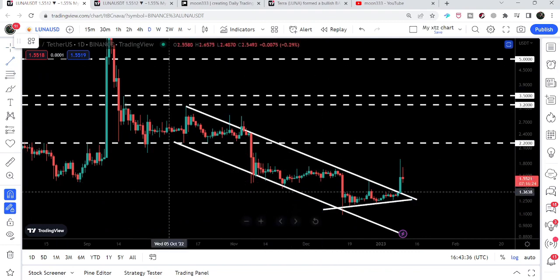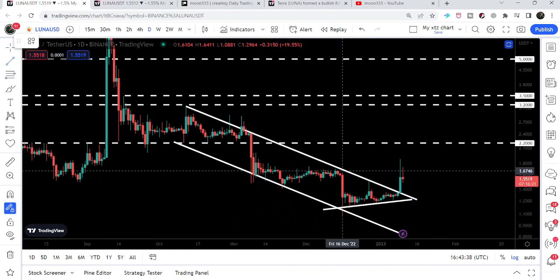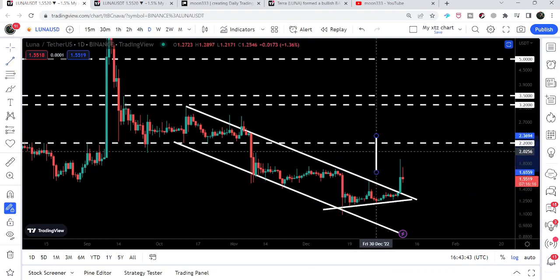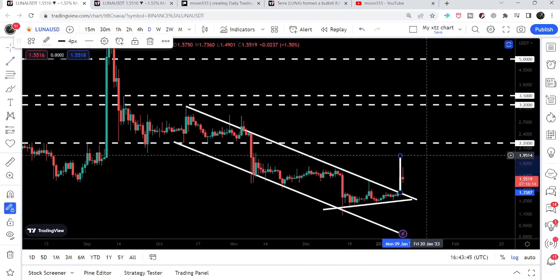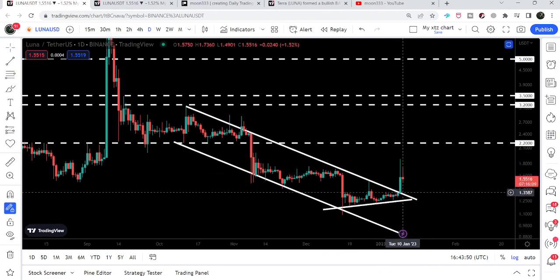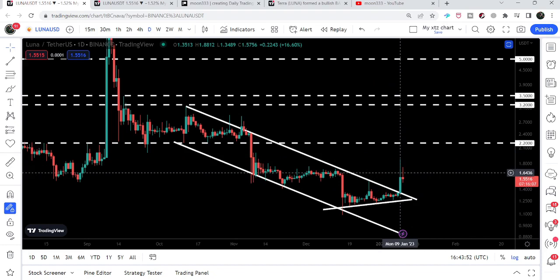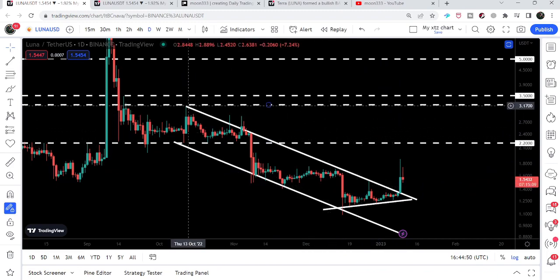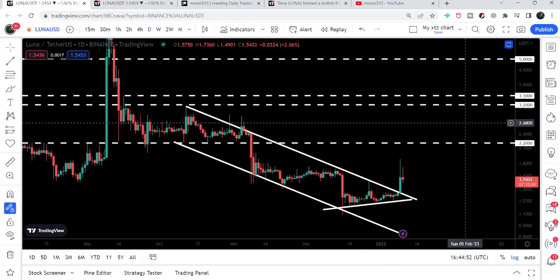And after the breakout from the triangle, our expected target was here, that is approximately at $1.94. And so far you can see that the price line after this breakout has pumped up to $1.88, very close to the target, and I'm expecting that soon it can also hit the target for the triangle as well. And after this breakout from this down channel, our target for this down channel is here at the top of the channel, that is approximately at $3.20.